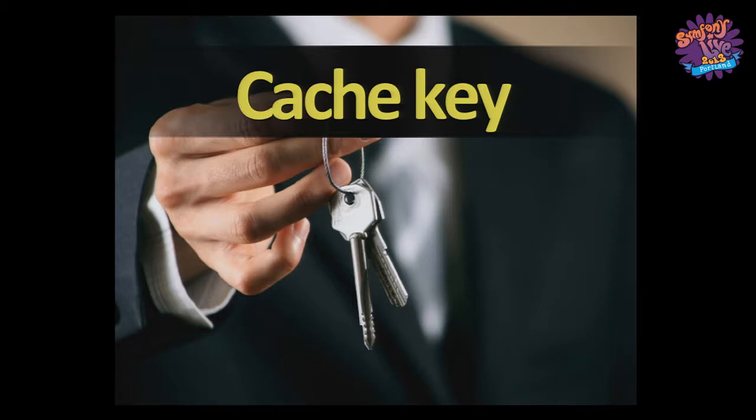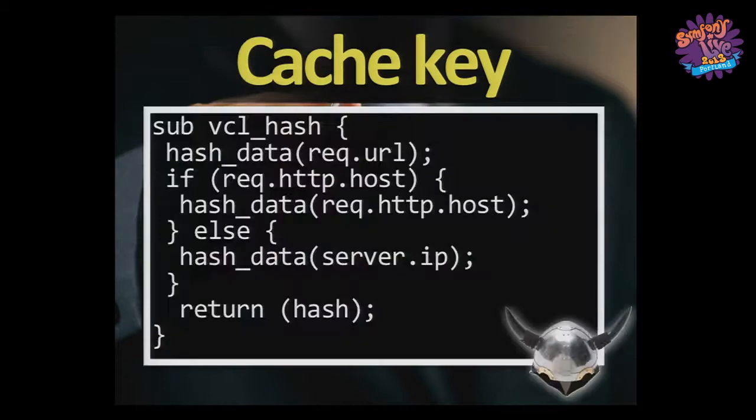But before we do that, we need to show you how you can create your cache key. So this is how Varnish does it, and this is a small teaser. You see we have sub vcl_hash, so that's actually hooking into the hashing logic. And this is how Varnish does it by default. We hash the data based on the URL, so req means request, so it's a sort of object you can hook into, and we get the URL. So we hash that URL, and if a host is defined, we'll hash the host. If there's no host, and in my previous example there was no host, it was based on an IP, we will use that IP and hash it as well. So that's the basic thing.